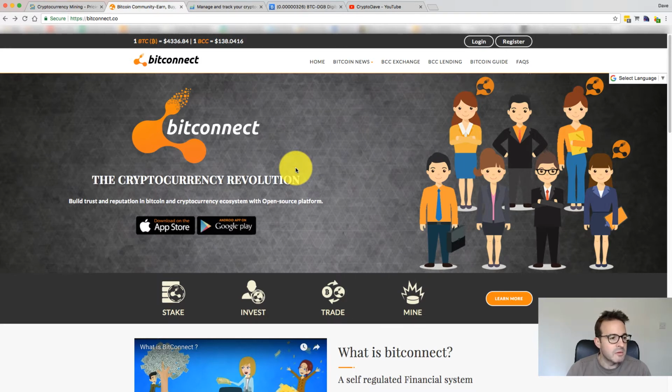So this will be really more of an experiment about the kind of returns you will get as an average user. The vast majority of people can't get 100 or 1,000 or 10,000 people signing up under them. They will literally just be putting money into the platform and hoping for decent returns. So that's really what this experiment will be looking at.